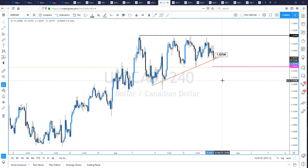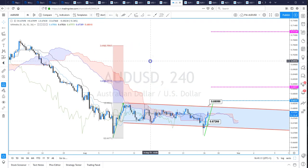But at the moment, this is looking quite weak, this trend, and it is starting to falter, and that can be seen by a drop off in the strength indexes as well. Aussie dollar. And again, quite like this one for a move to the upside.